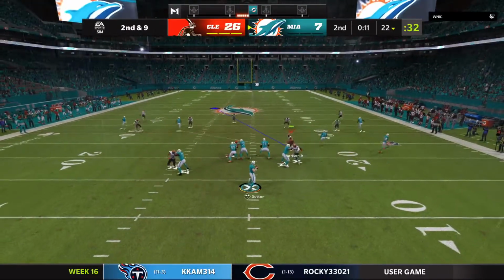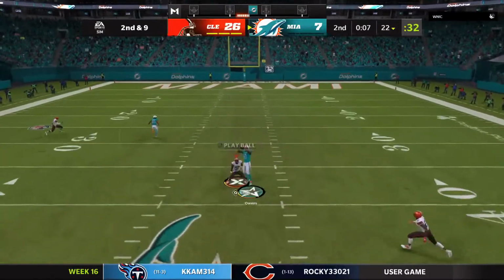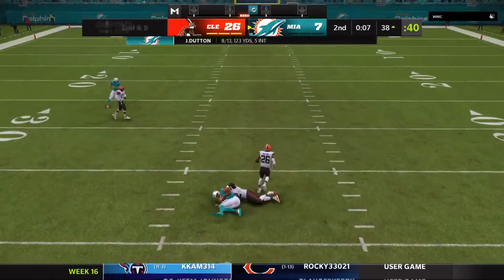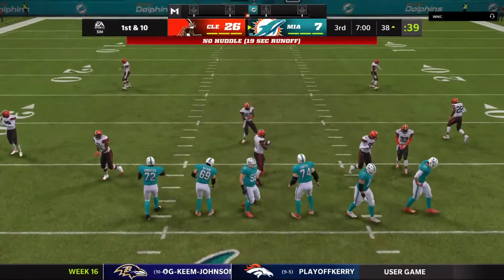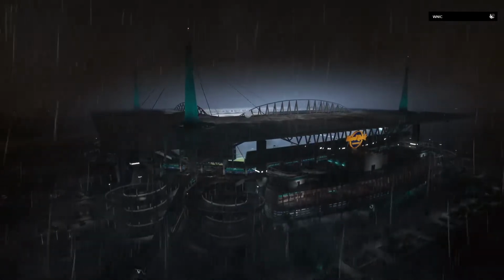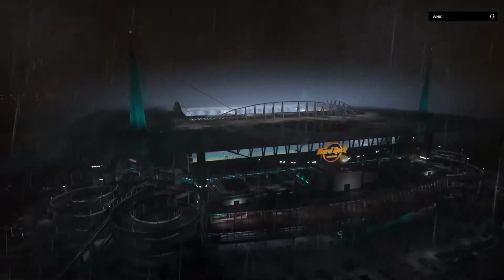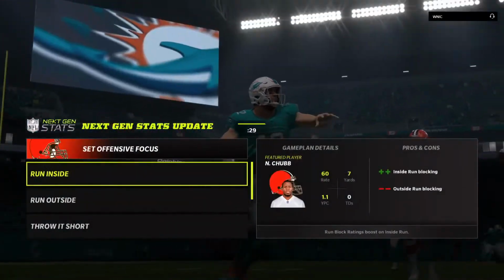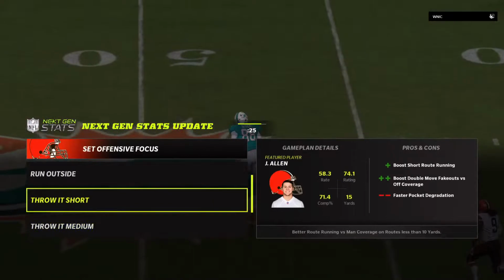2nd and 9 now. He's going to launch this thing way downfield. He's got a man, complete. And he will finally be taken down, but not before he reaches the 38. And worth pointing out, after that last completion, that puts this young quarterback over 10,000 yards passing for his career. And fair to say, he's not done yet.